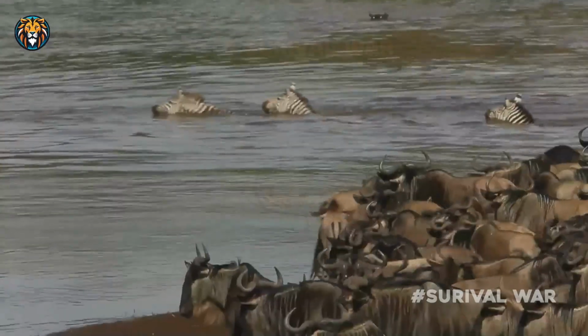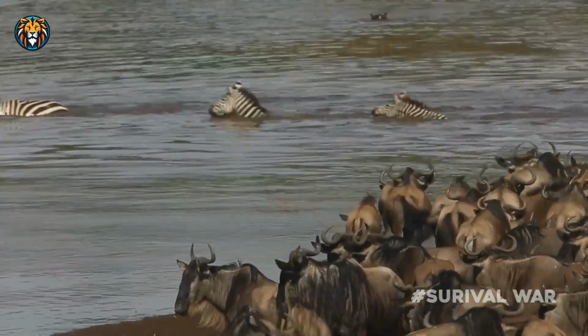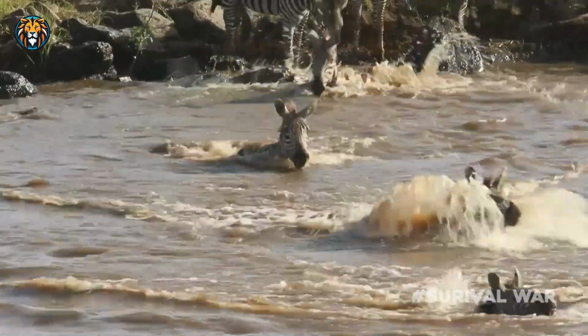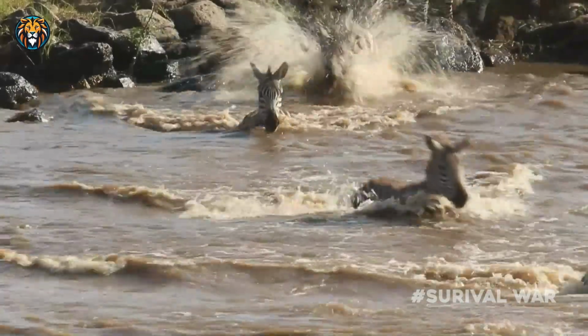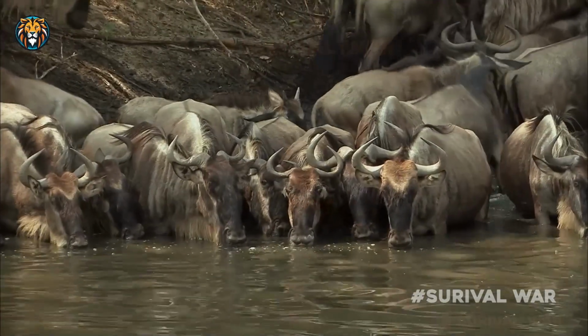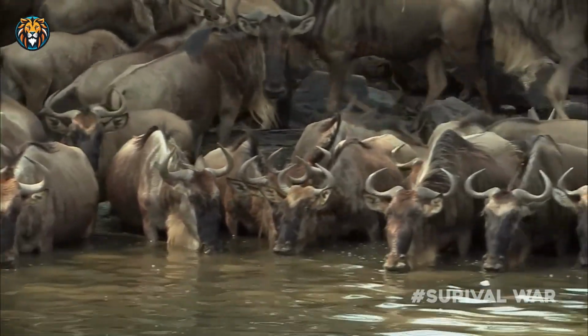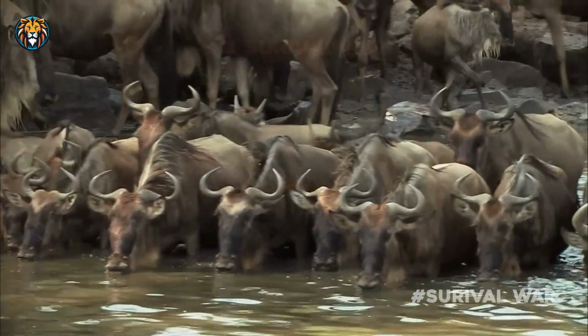The current in the river is very strong, but they have to cross it to reach the plains on the other side. Some animals may lose their courage and turn back at times, but this is temporary. They cannot resist their instincts.